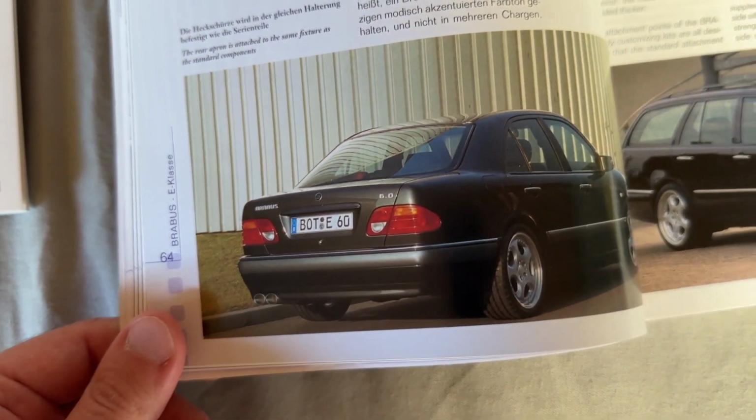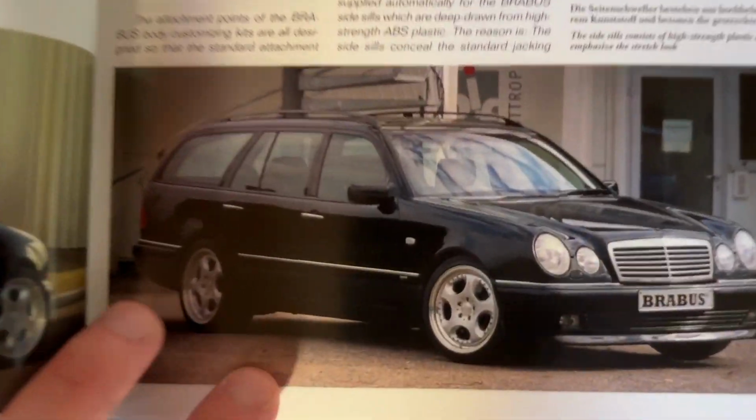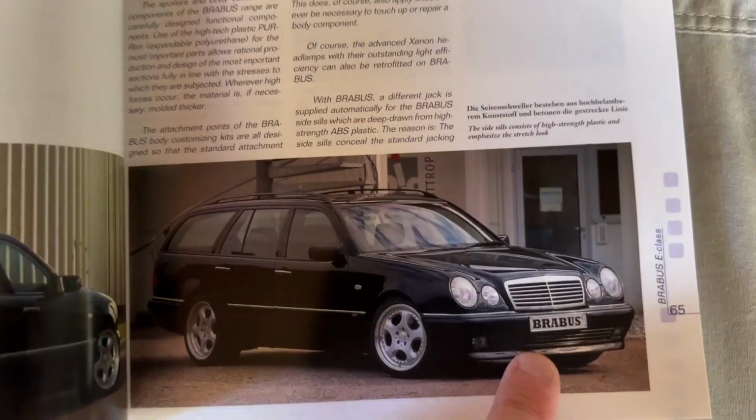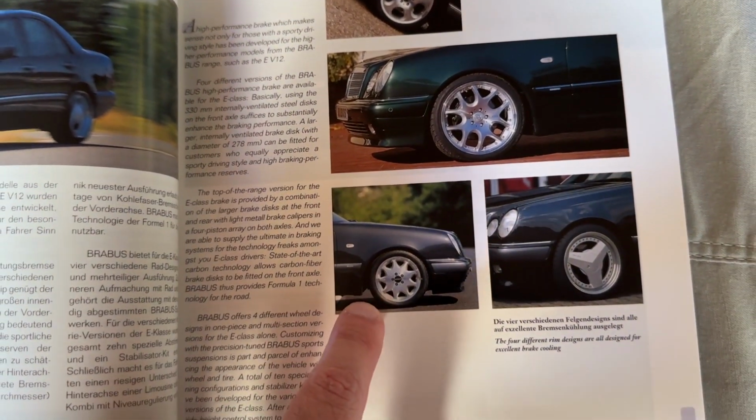They made a 6-liter M119 as well. 6.5 was the biggest one they made. They did it in a wagon with a 3-piece full kit. No carbon lip spoiler on this model. That was only for the V12. Check out some options on the wheels. I really like these wheels.